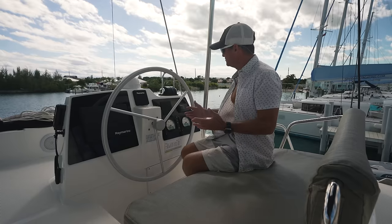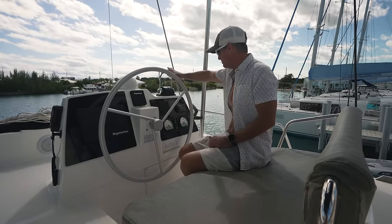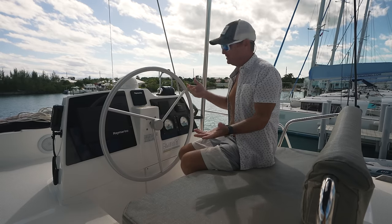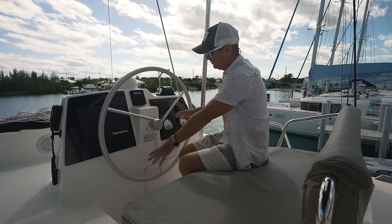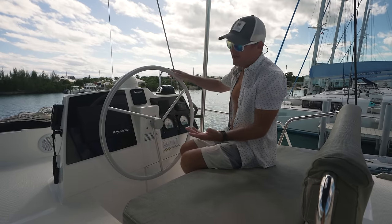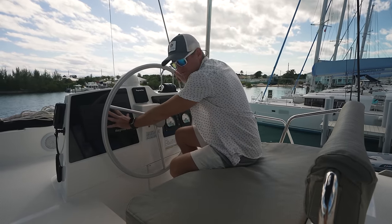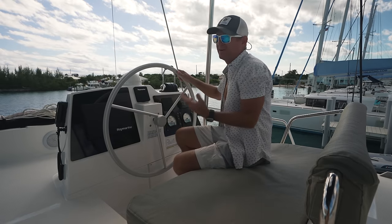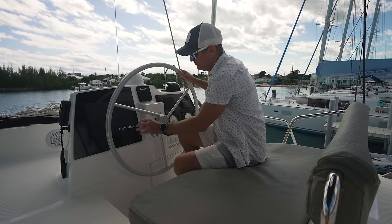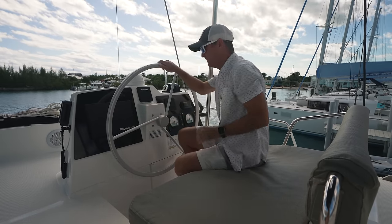All right, this is the helm station. You have your throttles up here on each side. I like the placement of those, pretty easy to use. What I don't necessarily like, but I get it, they kind of don't have an option, is that all your other stuff is behind the wheel. Especially if it's got manual linkage, like if I want to mess with a chart plotter, which is a nice big chart plotter, it's Raymarine. I don't really like Raymarine, I prefer B&G, but whatever. If you're trying to use this and steer at the same time, you get your hand stuck through there.